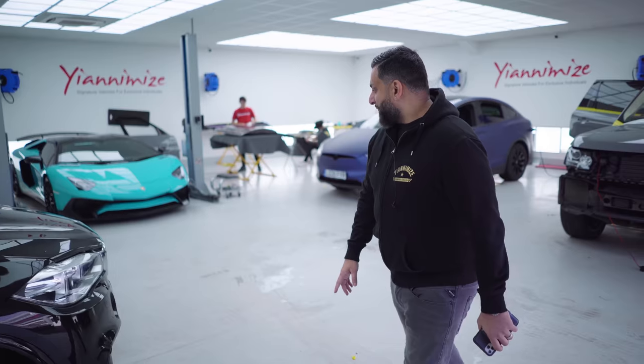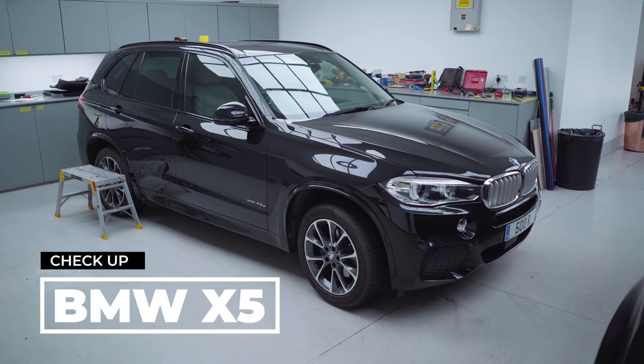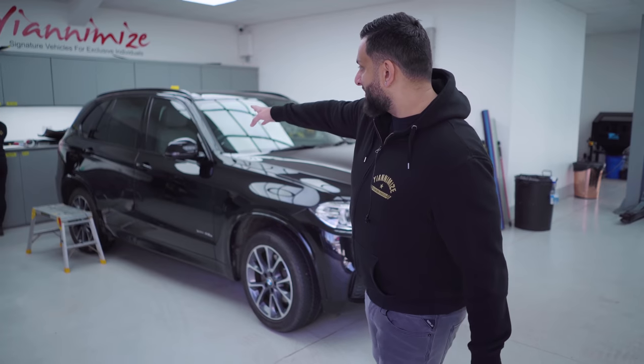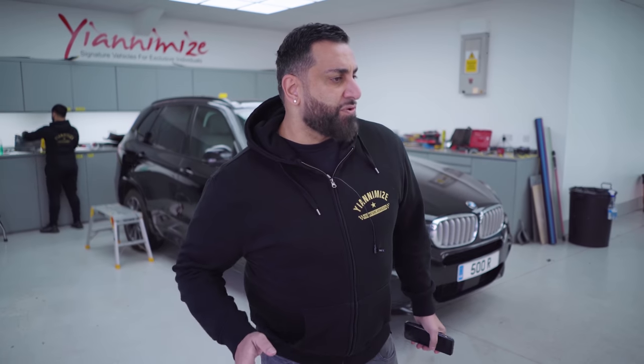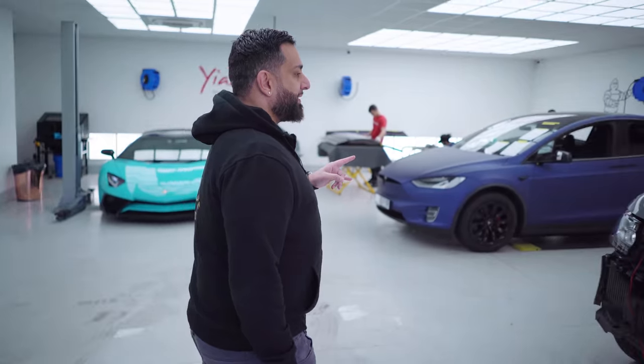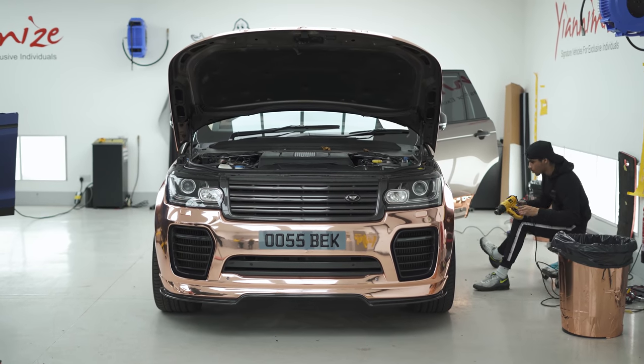BMW X4, I want to say. Five. It's an X5, X-Drive. There's Rio and there's Kieran. We wrapped this a little while ago, just need to sort something out on the roof. We've got a Nardo Grey Range Rover here. I think it's going to be outside only, lower half. This was the Chrome Rose Gold one with the full urban kit.